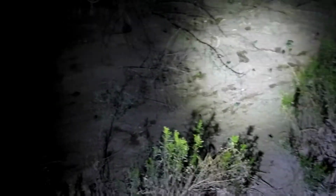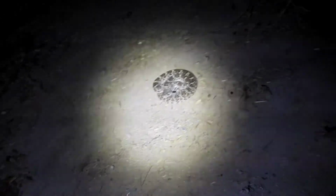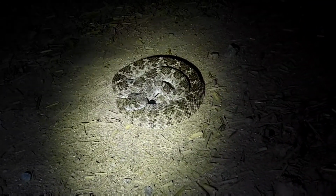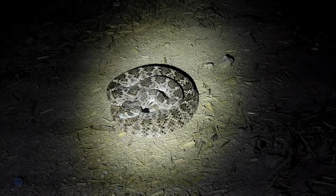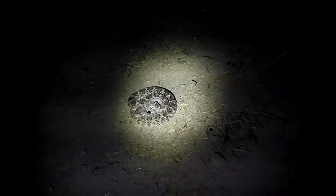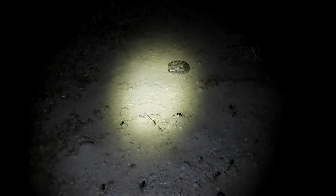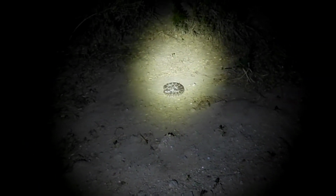I'm kind of just taking you guys with me to see what we find here. Some frogs in this bush. But this guy. Amazing colors. So that's snake number two of the night. I'm going to leave that one alone. And let's see. Oh, you got some tongue flicks.